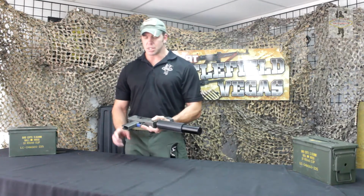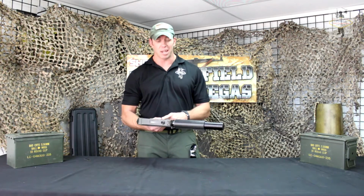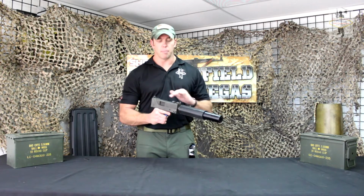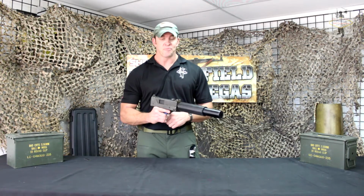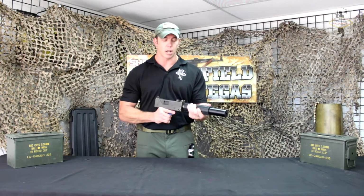It's about 6 1/4 pounds without anything put on it. Ours here at Battlefield Vegas are a .45 ACP. This thing runs at about 1,100 rounds a minute. It's quick. This thing's fast. It's got about a 50-meter accuracy, uses a 30-round magazine, and when you have something like a suppressor that you can actually hold on to, it makes it a lot easier to shoot.